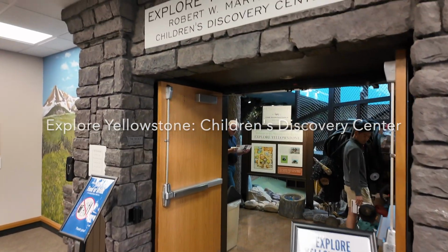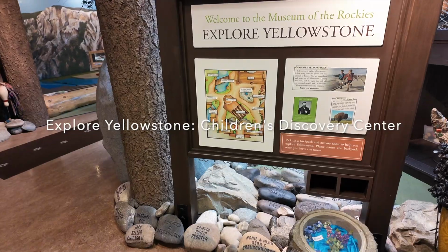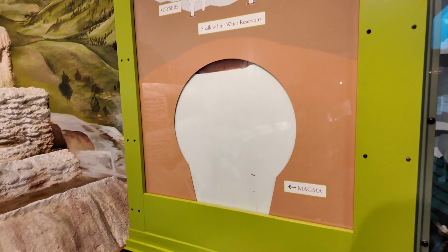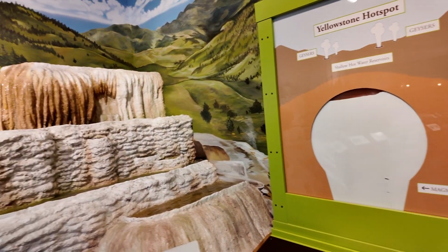This next section was such an unexpected surprise. This was called Explore Yellowstone, a children's discovery center. It is geared towards children from infants to the age of 8, and it is super hands-on, very kid-friendly. It makes learning about Yellowstone really fun.